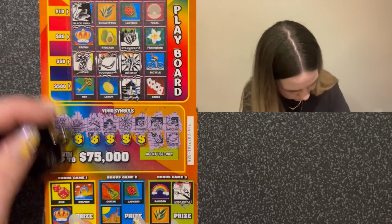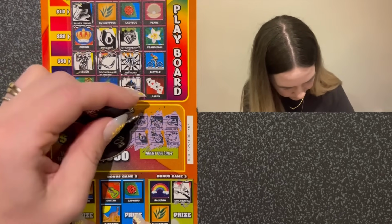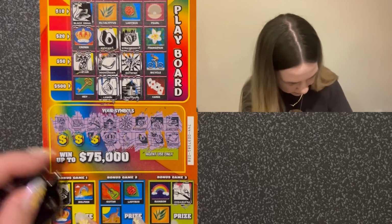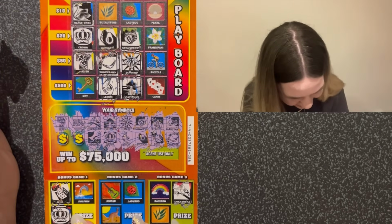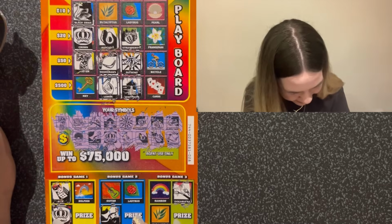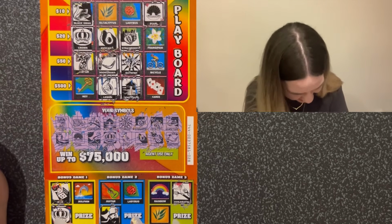Dice. Avocado. Lemon. Crown. Ooh, give me that key on this ticket. Please. A kangaroo. A pearl. Oh, I'm not going to get that key now. Bugger. Last one. A surfer. And I don't have it. All right. Loser. Let's go.